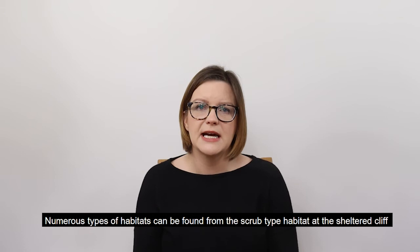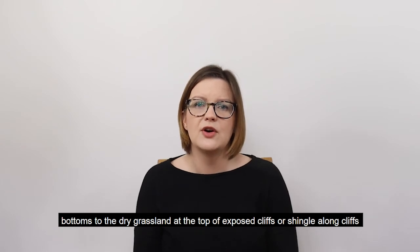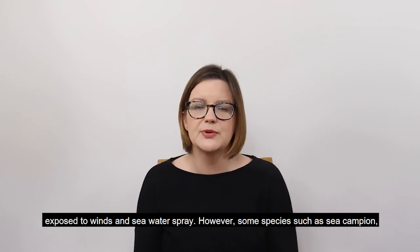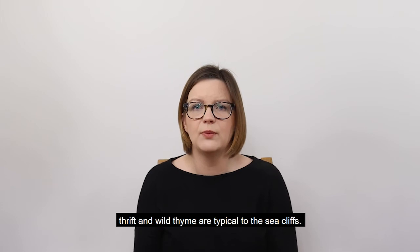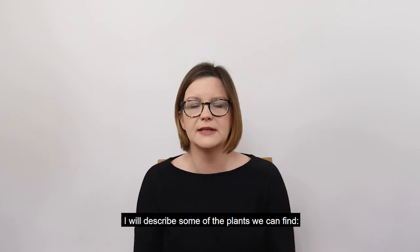Numerous types of habitats can be found, from the scrub type habitat at the sheltered cliff bottoms to the dry grassland at the top of the exposed cliffs, or shingle along cliffs exposed to winds and seawater spray. However, some species such as sea campion, thrift and wild thyme are typical to the sea cliffs. I will describe some of the plants we can find.